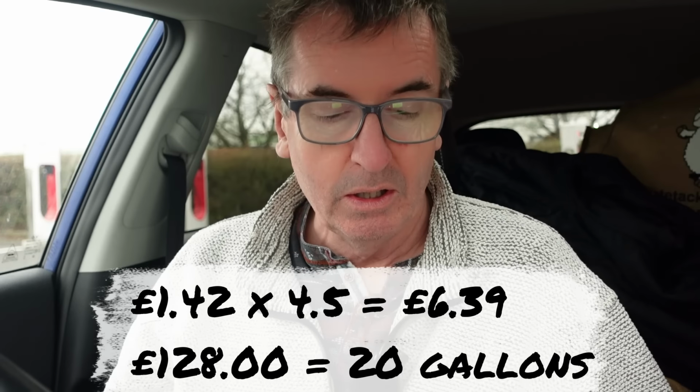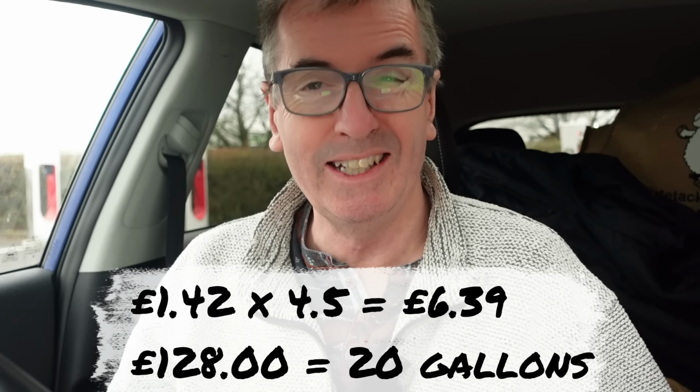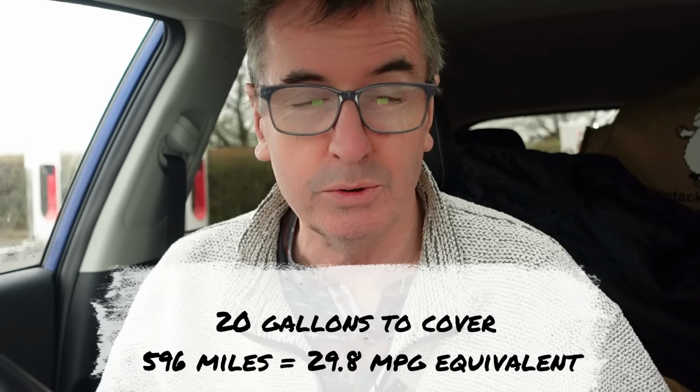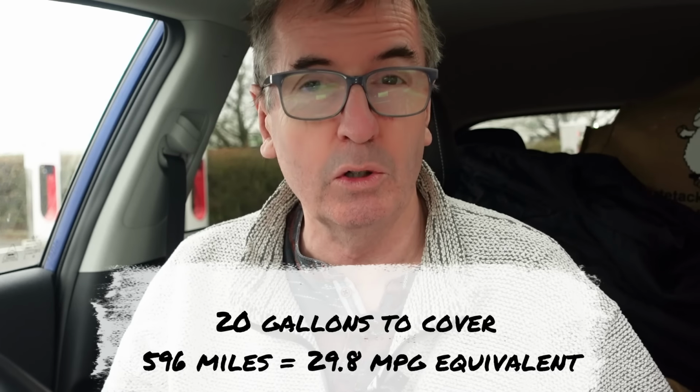Yes, that's expensive. So to put it another way, with petrol being at £1.42 a litre, that's £6.39 a gallon, £128 is equal to 20 gallons. Now 20 gallons to do 596 miles, which is the distance it's covered, it would have been 29.8 miles per gallon, so nearly 30 to the gallon.